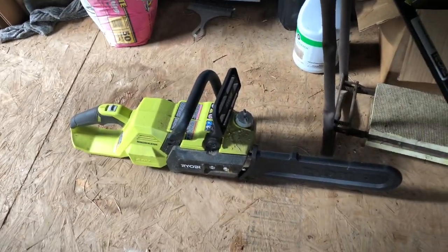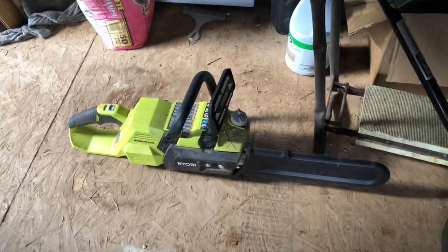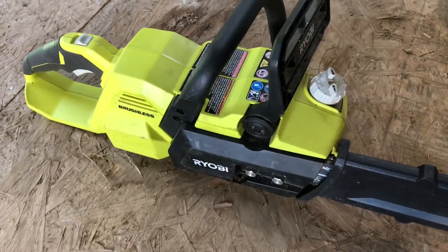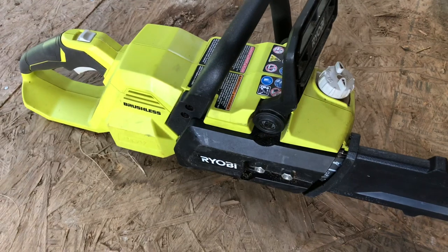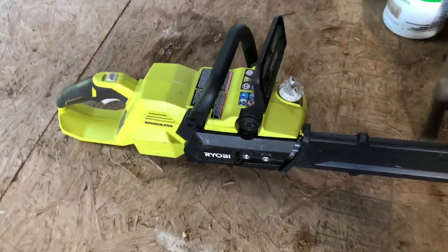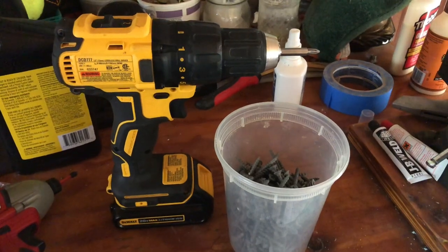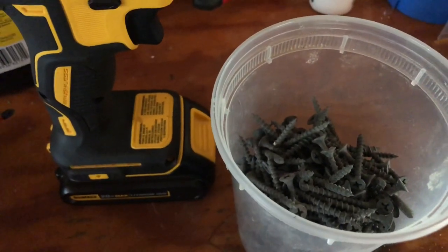There are some old corded woodworking tools here, but I'm really not comfortable using them. So I'm going to use my Ryobi battery-powered chainsaw to do all the work for me today. And I have my power screwdriver and some various screws.